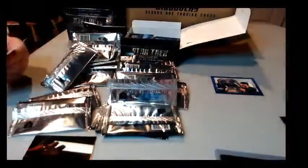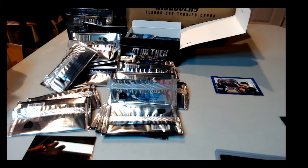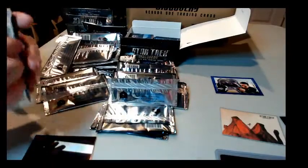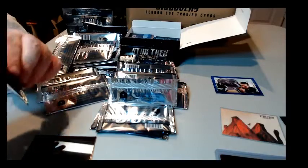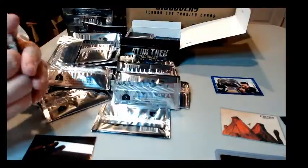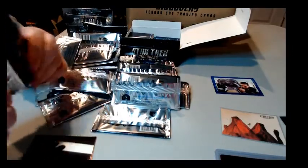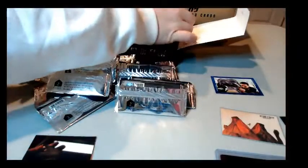Matter of fact, this one here too, this opening sequence artwork. This card, when I first looked at it, because it's got a matte front to it, I thought it was a sketch. Four variants for each wardrobe, so I guess now the real thing will be trying to figure out what variant you have if you're going to try and move them.